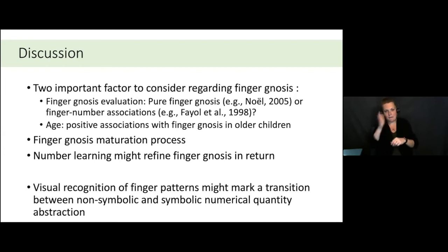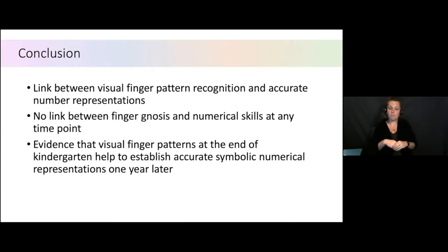So the visual recognition of fingers, to come back to that, as patterns, may be a mark of this transition between non-symbolic and symbolic numerical quantity abstraction. The visual finger patterns especially could work as an additional visual code that is intuitive and analogic to discrete quantities, and that would ensure an optimal transition to symbols for numbers. So fingers are an easy way to visualize quantities in an analogic way, at least in 5-year-olds, as we tested here.